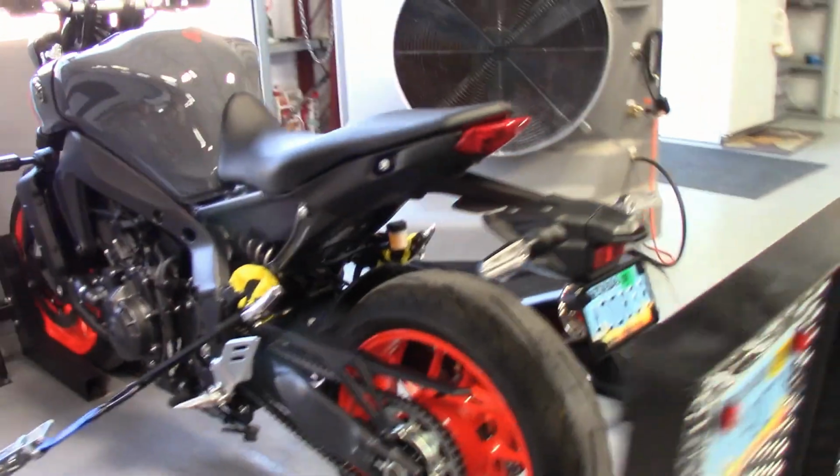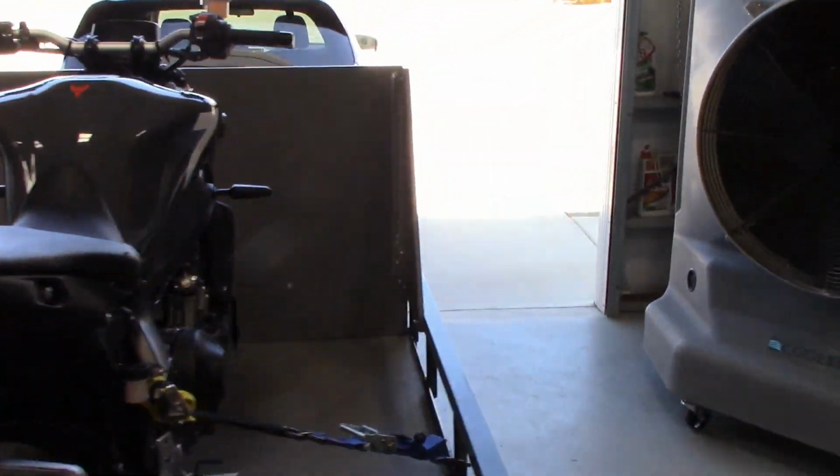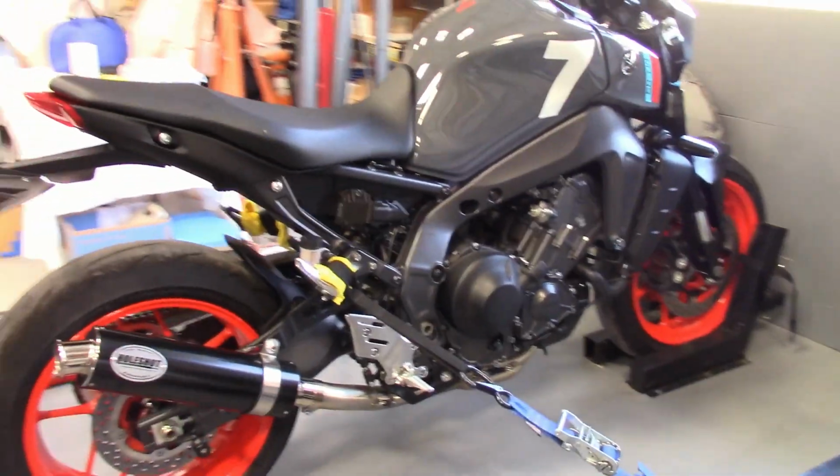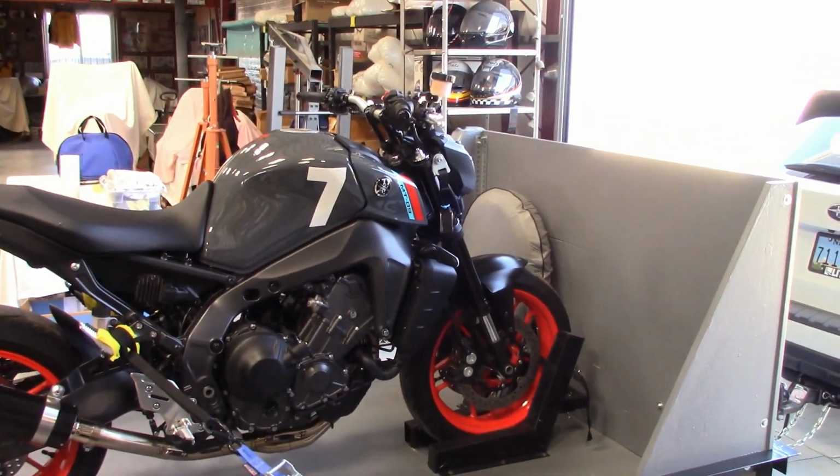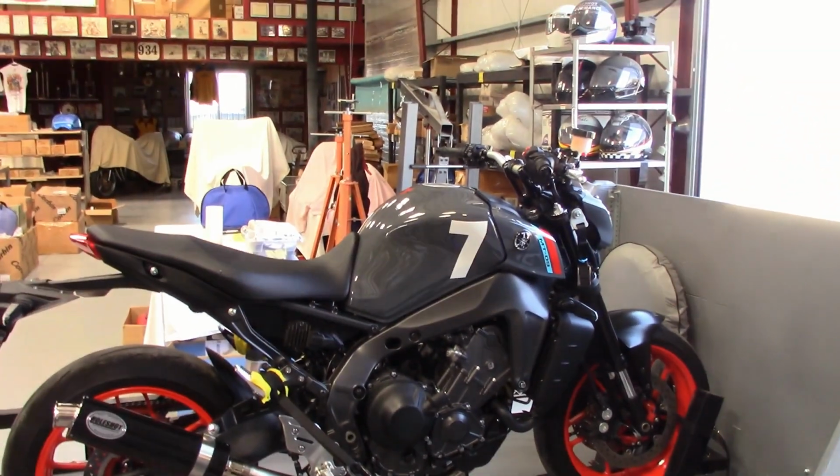It did make about 5 foot-pounds of torque more in the very low revs, 3 to 5 grand. I haven't really made a launch yet, so it's going to be interesting to keep the front end down, a challenge, and a lot of fun. So let's go have some fun. I'll see you at the track.